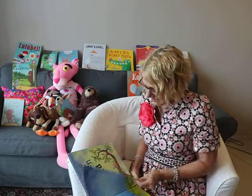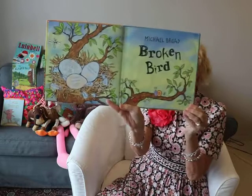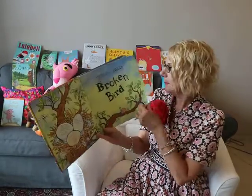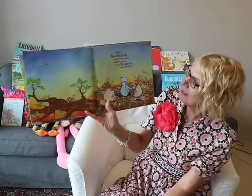All right, let's have a look. Michael Broad, Broken Bird. You can tell this is an old book because the pages are stuck together.